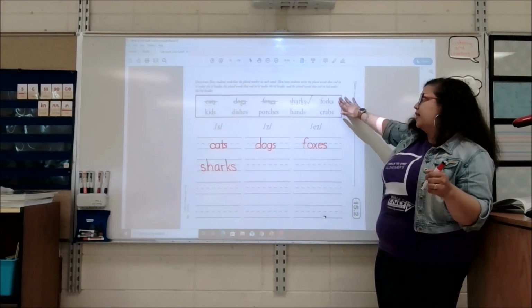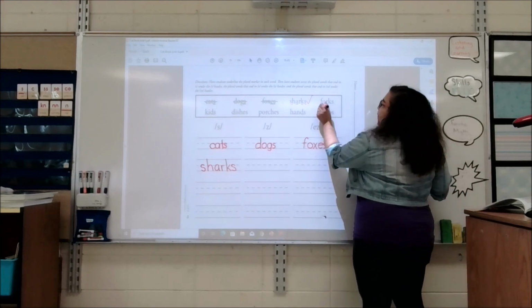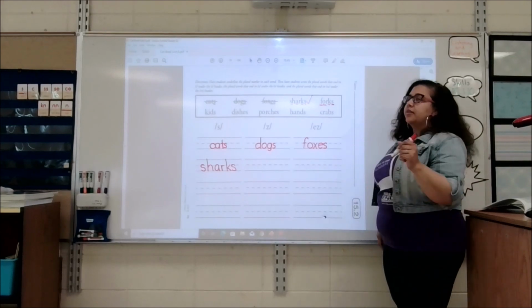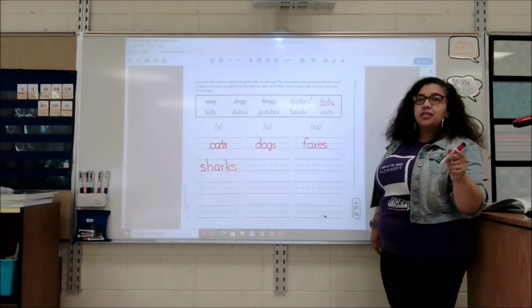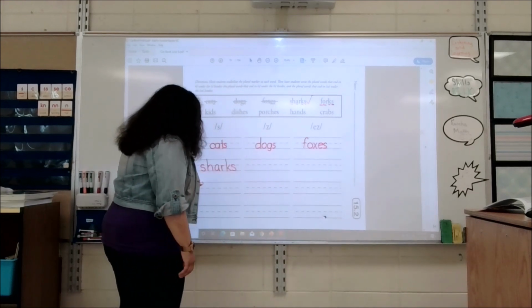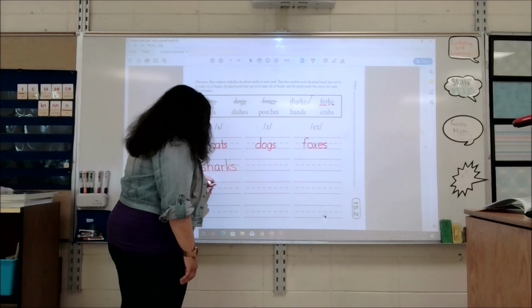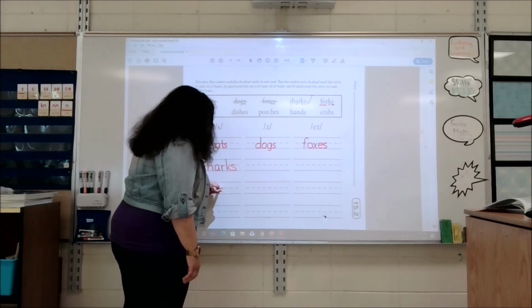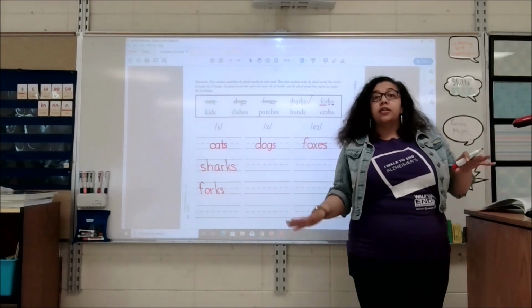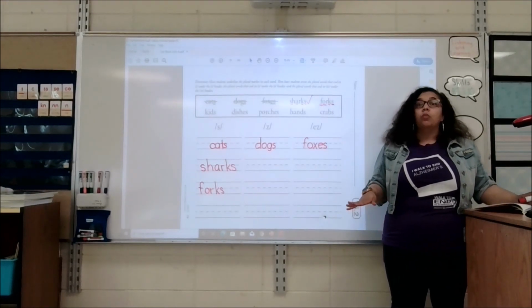The next word. You go across, the next word is forks. Forks. That's a sound word. Good. Fork. More than one. Forks. Go get the forks and set the table. Go get some forks so we can eat.